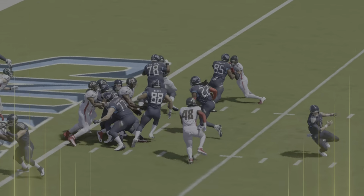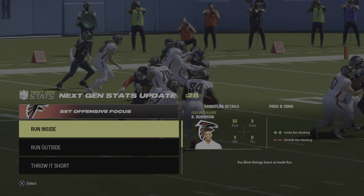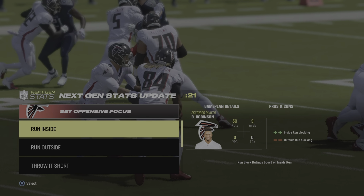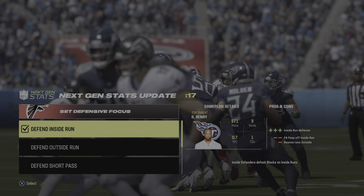But first, welcome everyone to downtown Orlando and our EA Sports Halftime Report. We were certainly treated to an entertaining first half. Both these teams with some high points and maybe a couple of low points as well. So it's going to be a question of who can be the most disciplined team going forward.